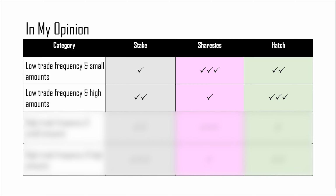In terms of low trade frequency and high trade amounts, this is where Stake shines because, as you see, they don't charge you any brokerage. Sharesies gets a 1 because it gets expensive. They're charging $22 if you're trading $10,000 worth of shares. So it's looking not so good. But I favor Hatch really because, like I said, you're very unlikely to get stocks that are below $10.